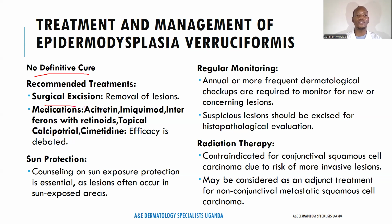So surgical excision of the lesions, if there are a few, you can try it, you can do curettage and the rest, but at the same time, someone remains with a scar. So you have to assess and see what the patient wants. Is it the scar or the lesion itself? If the scar is better than the initial lesions, then we can try to remove it.